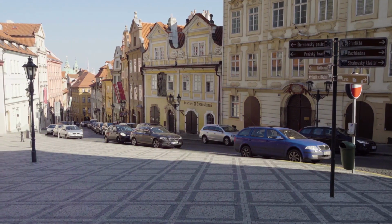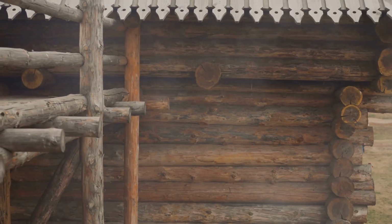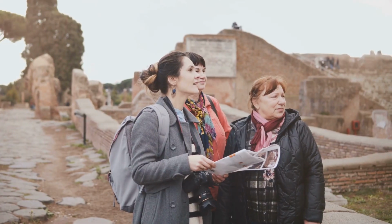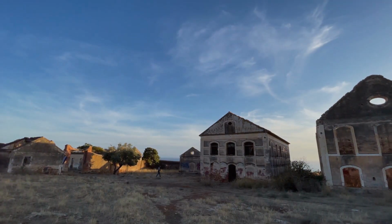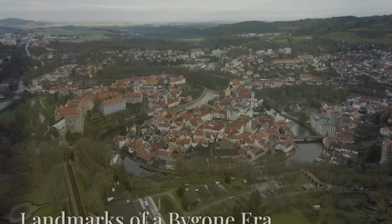They've resisted the temptation to cash in, to turn their village into a theme park. They've chosen to keep it real, to maintain its authenticity. Holašovice has become a model for sustainable tourism, a place where visitors can experience the past without destroying it. It's a reminder that we can learn from the past, that there's value in preserving our heritage.